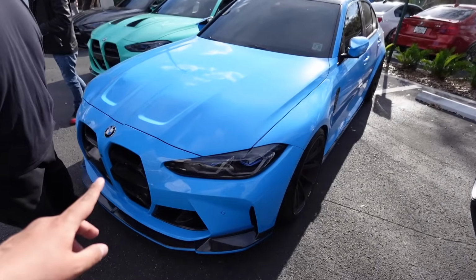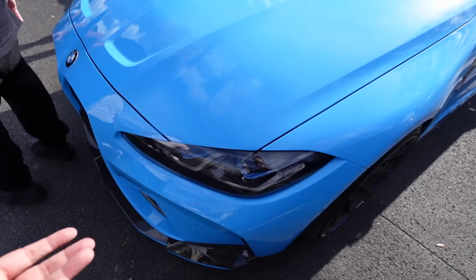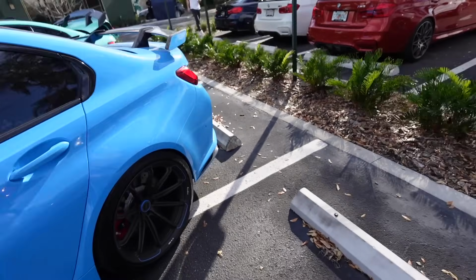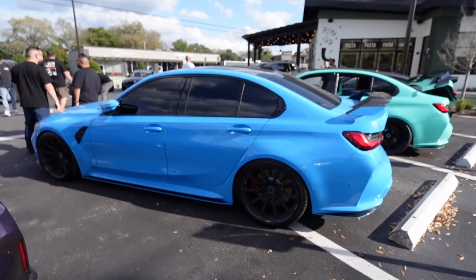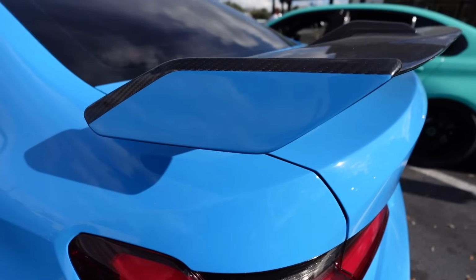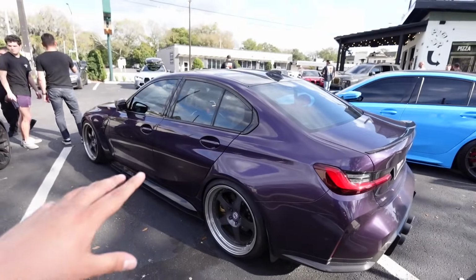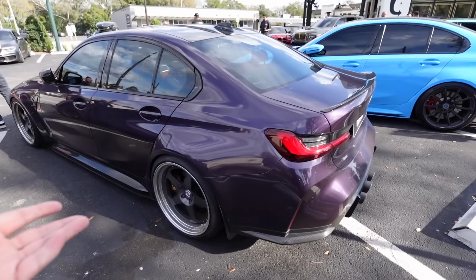Check this one out too. This is a nice color on the G80. I can't tell if it's paint or wrap. I think it's paint? No, wrap? I can't tell. But nonetheless, it is a beautiful G80. This makes me want a G80, guys. Got the color matching on the spoiler with the carbon fiber. And of course, we got Daniel's beautiful G80 M3 Daytona Violet on the HREs.